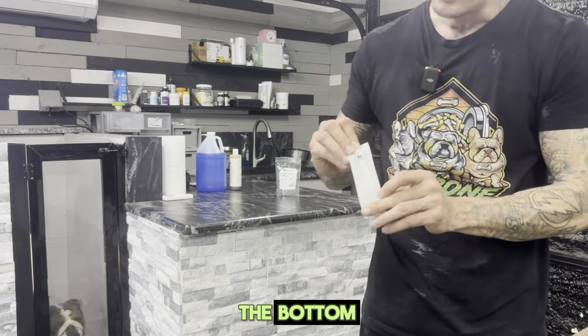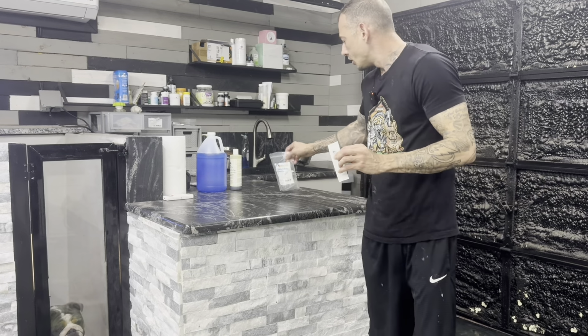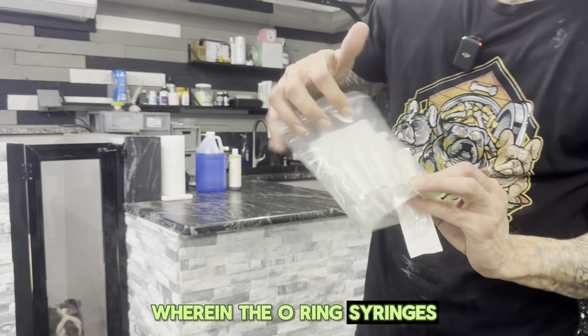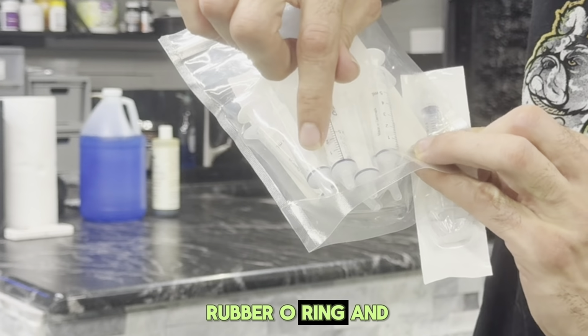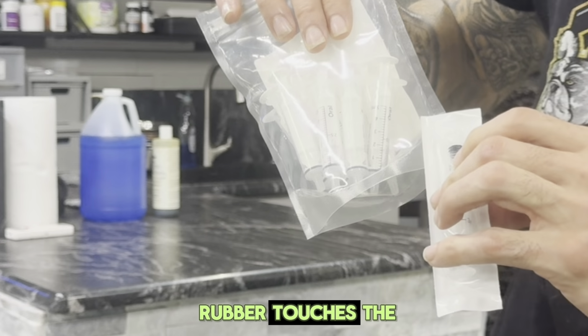So you see how the bottom is that entire rubber piece, where in the O-ring syringes, you just have a rubber O-ring and then a plastic base. So none of that rubber touches the semen.